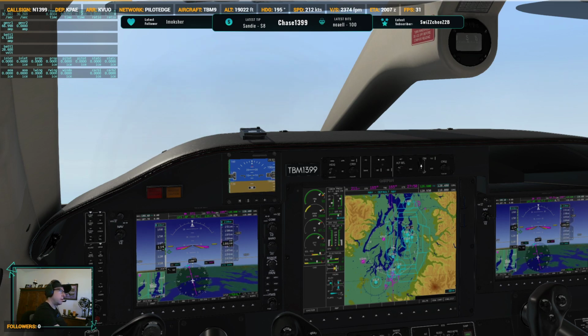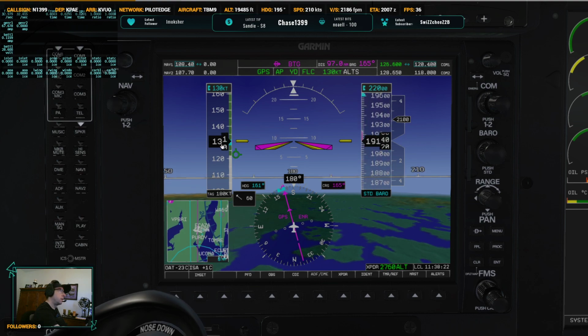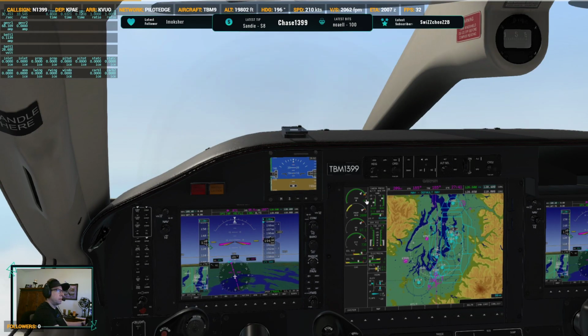Alright, so we got 130 for indicated IAS mode. So that will keep us at 130 knots and we'll climb all the way up to flight level 220. So the only thing I have to do now is add in torque as we climb.